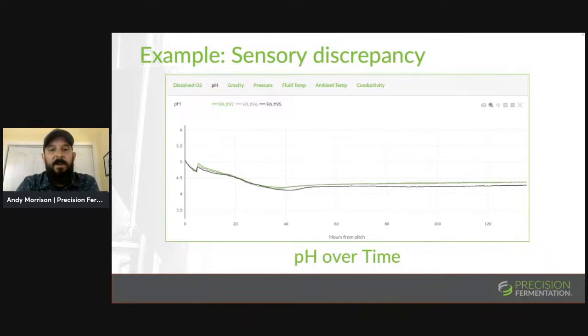And so being able to map that and look at those sensory qualities being displayed out here as an indication of yeast health, again, just speaks to the power of having this type of continuous monitoring and high frequency sampling going on.